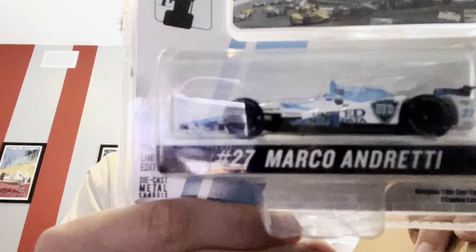The Marco Andretti, almost said Alexander Rossi, but it's the Andretti United First Data. Yes. I always knew they had a bit of a weird deal going on. They left for a bit, didn't pay, and they came back. I don't know the whole deal with that. Maybe I'll do some research on it. I know David Land talked about it a bunch.